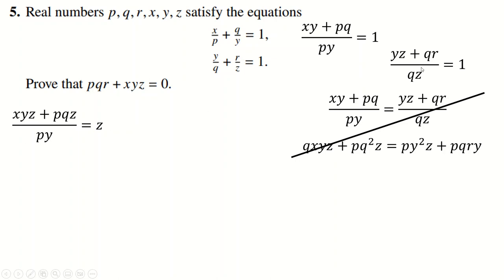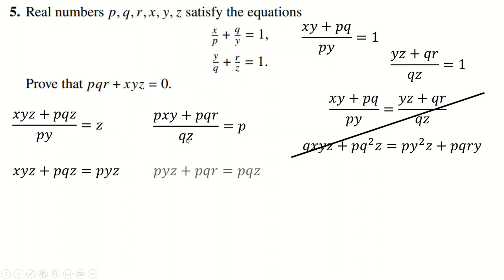And likewise, times this by p to make a pqr, right? And then what I decided to do was rearrange this for xyz and rearrange this for pqr. So times by py, times by qz, move this to the other side. And what you notice, quite magically, and I've written all these in alphabetical order just to make it easier to spot like terms, is that this and this are actually just the same thing, but the other way around.